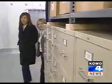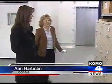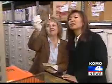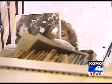So here we are inside the vault, and it's cold. It is. It's cold in here. It's 45 degrees in here, 35% humidity. And what we have stored in here are over 20 million images. To keep track, manager Ann Hartman divided the images into subject files, from personalities to celebrities to events. All are glimpses into our history.